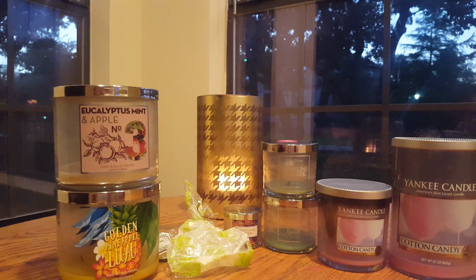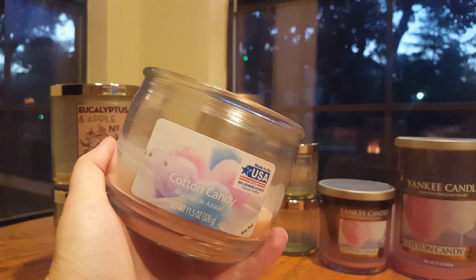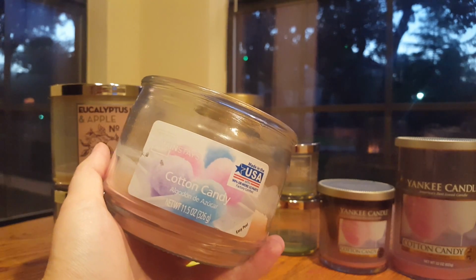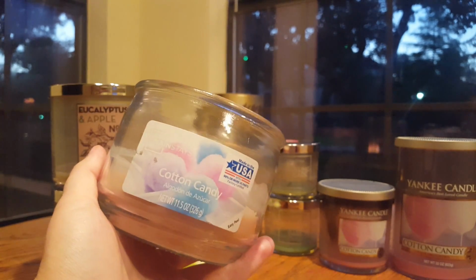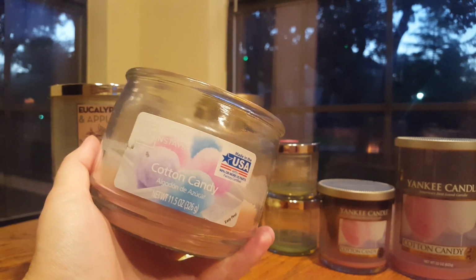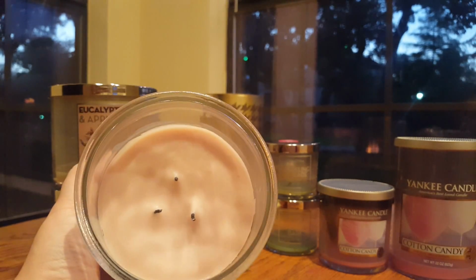And then I have a couple randoms here. This is a 3-wick Mainstays candle in cotton candy. Again, the wax community kind of lost their minds about this one recently. Everybody went and bought it. The first round, we're all saying, it's amazing, go buy it. Everybody went and bought it, and then everybody said it was a dud. And that's kind of what happened to me.